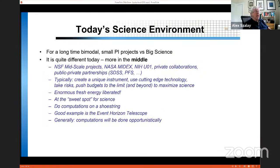But today, the science environment is changing, again, very rapidly. For a long time, we lived in this bimodal world, where we had small PI projects with the individual PI or small team NSF grants or federal grants, versus the emerging big science projects on the other end. And what we see these days, over the last 15 or 20 years, is that gradually a lot of projects have been growing into the middle. The NSF mid-scale projects, the NASA MIDEX program, the NIH U01 programs, and private collaborations or public-private partnerships like Sloan or PFS, where a combination of universities put together money, with some contributions from foundations and the federal agencies.